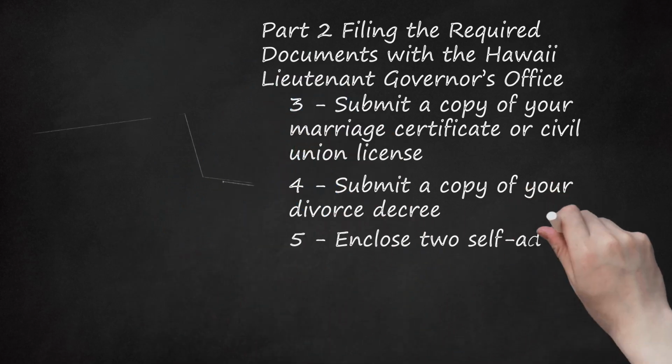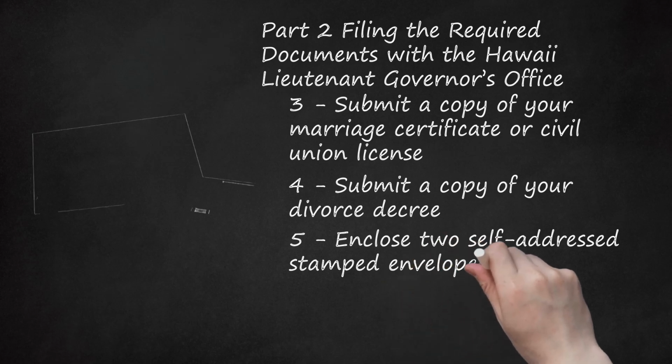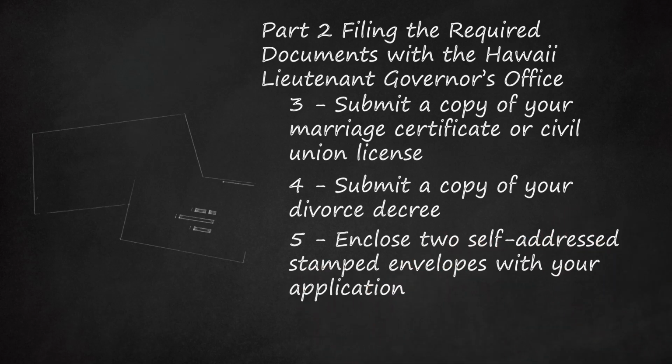5. Enclose 2 self-addressed stamped envelopes with your application. One envelope should be a self-addressed number 10 envelope with first-class postage on it. The second envelope should be a self-addressed large manila envelope with $2 of postage on it.